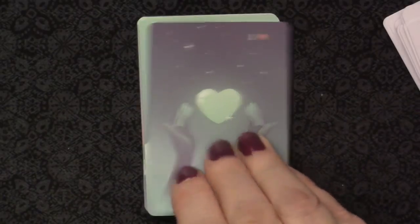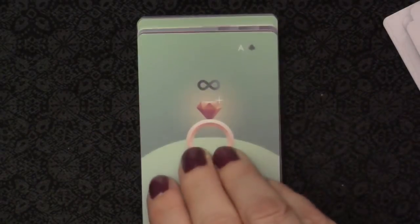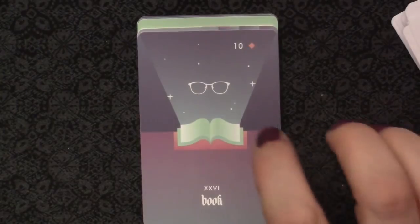Heart, ring, book. I love the glasses over the book.